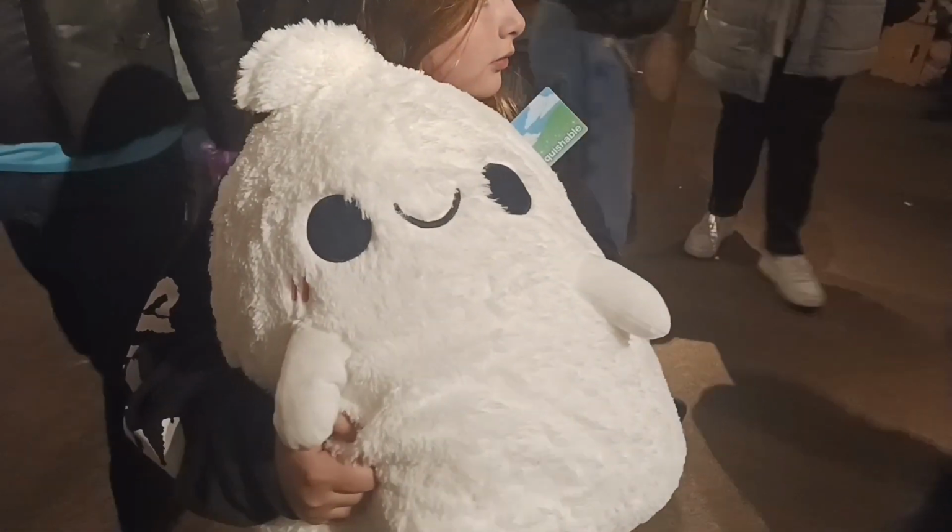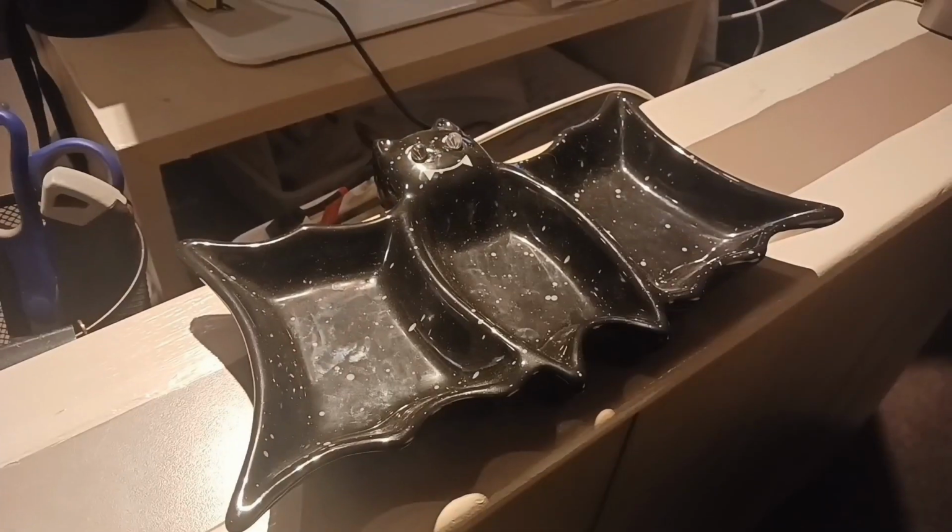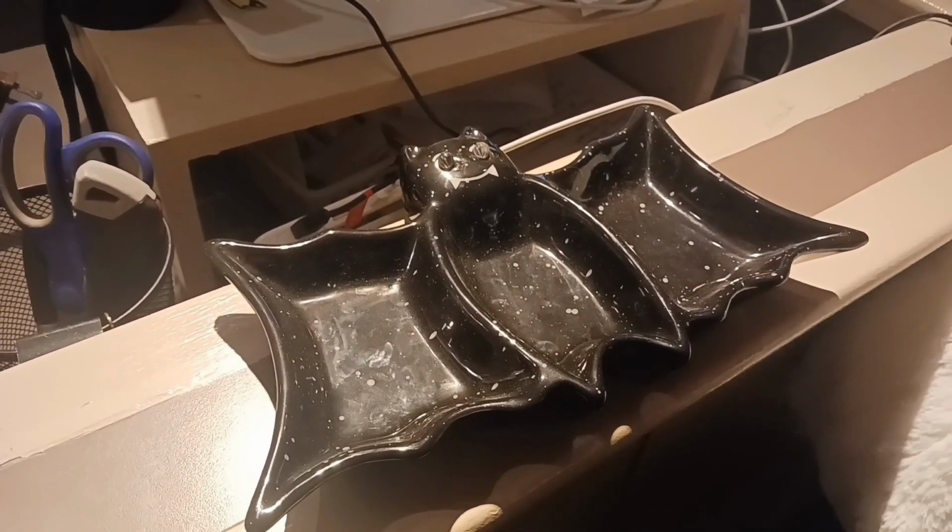All right, guys, I got to get this cute looking ghost for Sheena. All right, guys, we got to go. Our ride is here, but check out this bat right here.